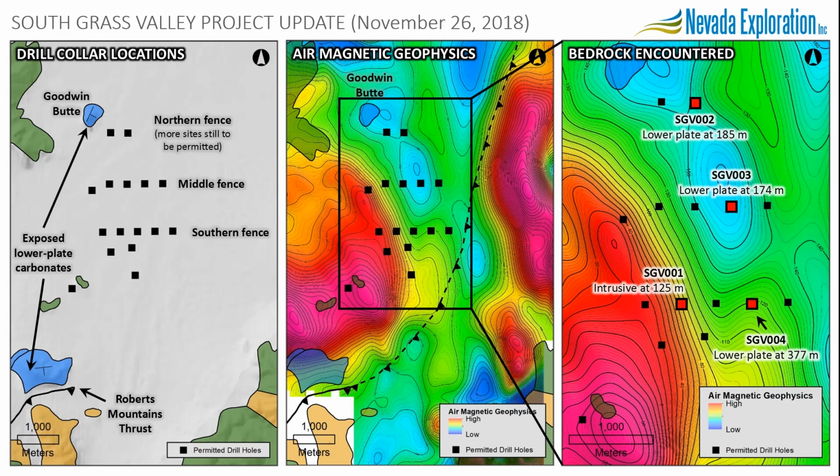After encountering what we needed to see in hole 2 at the northern fence, and then in hole 3 in the middle fence, for hole 4, we returned to the southern fence to see if we could pick up the system another 1,200 meters to the south, and still within the area of our original higher than normal, or anomalous, groundwater chemistry.